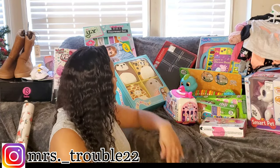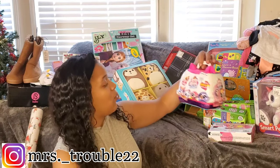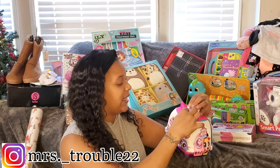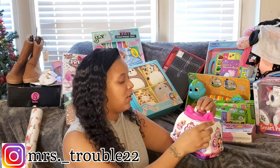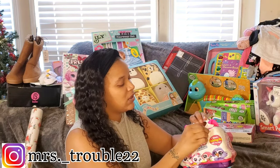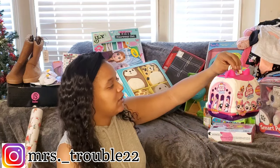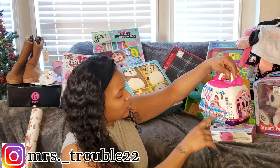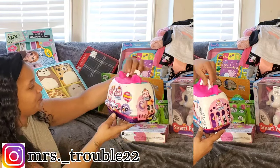So over here, it's alive. I got my four-year-old this; I think she's gonna like that. It was only $17.99, but we're gonna take that off. We don't want to see it when she opens her present. You see it comes with its own carrying case, and it comes with two little pet animals.